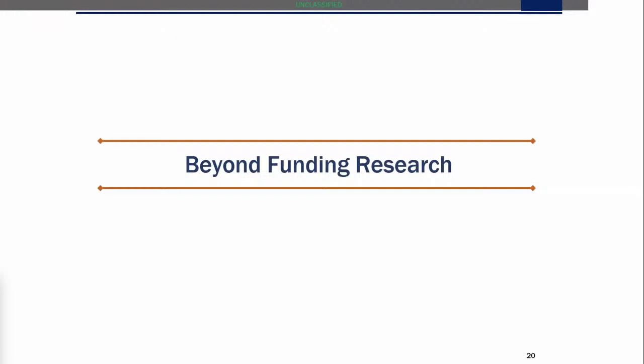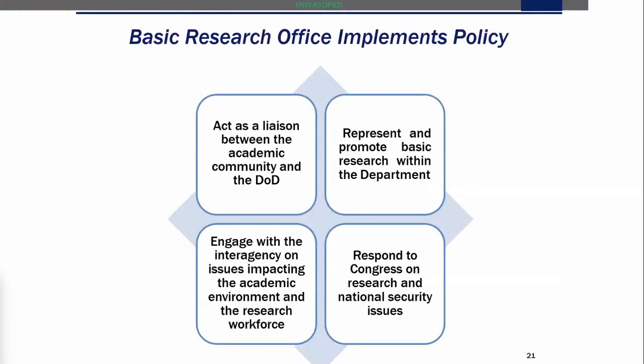Okay, so beyond funding research, I do want to close out with a couple of thoughts. Moving on to the next chart. We do a lot of policy work, and I don't know if it's relevant to you as a principal investigator sitting in the audience as much, but we do try to figure out how to help with the research ecosystem. We connect back to the rest of the federal funding family to make sure that we are doing things that support the broader federal funding goals. We represent and promote basic research within the department and figure out how to maintain the ability for places like AFOSR to really push into the future in ways that are transformative.